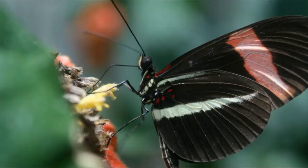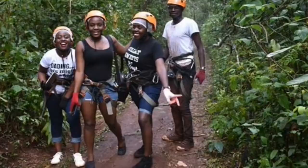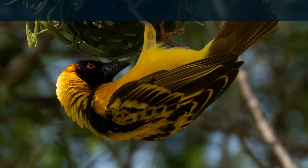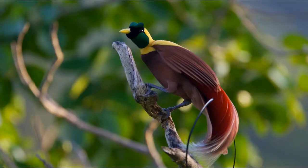Other activities you can do inside Mabira Forest include butterfly identification, forest hikes, nature walk, mangabey tracking, and birding. All those activities they are inside Mabira Forest.